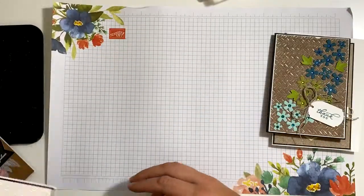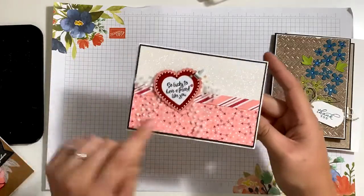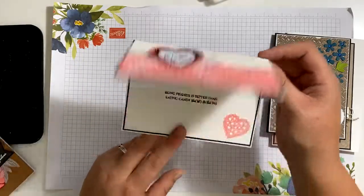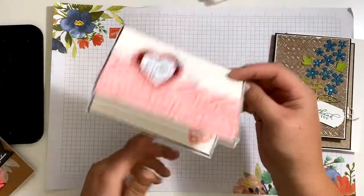And then I thought I should make one with the hearts and the gorgeous new DSP. And I love this sentiment. So lucky to have a friend like you. And then I love this. Being friends is better than eating candy, but let's do that too.